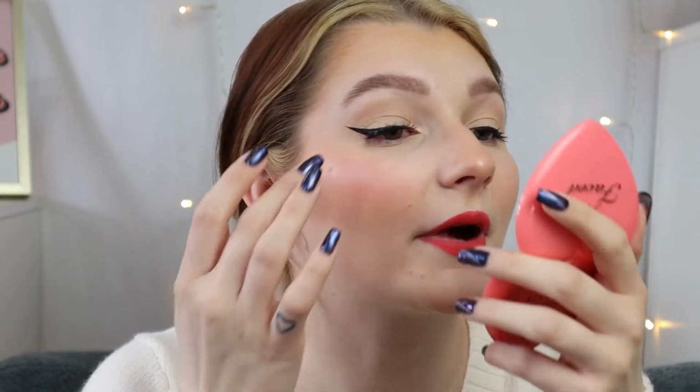Gosh, I love these My Lash But Better. They are literally everything. They are the most natural, lightweight, comfortable feeling lashes in the world. Now we are going to be doing a little bit of accessorizing. I haven't worn a fake nose ring in forever, but today I'm in the mood.